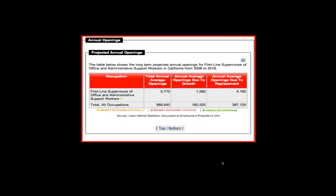Through the labor market information, it will also show you the projected annual openings for the job that we have selected here. So it'll show you that total annual average openings, almost 6,000 openings for this first-line supervisor, and how many are due to growth, which is about 1,500.